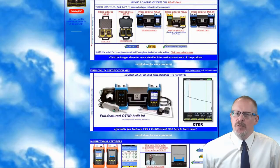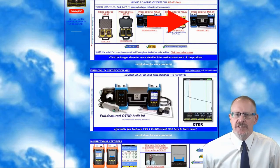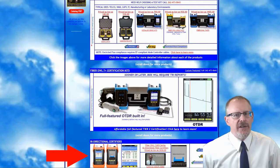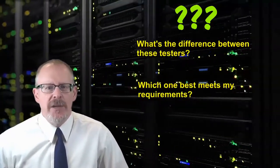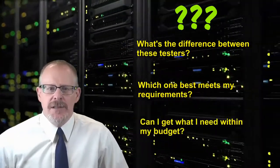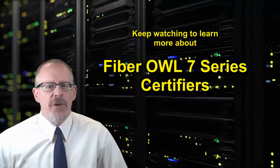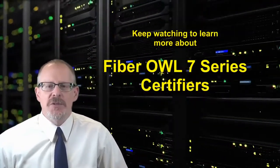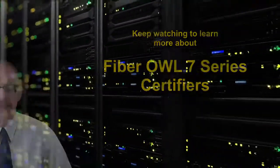But as you navigate OWL's website, you probably have discovered similar looking versions of FiberOwl 7 testers, these being certification test kits, BIDI testers, and Tier 2 certifiers. So you might ask, what's the difference between them? Which one would be best to meet my particular requirements? Can I get what I need within my budget? So, to help you make the best, most informed choice, this informative video will briefly explain the key differences between the various models of FiberOwl 7 series certifiers.